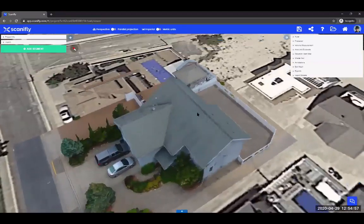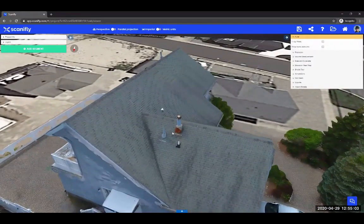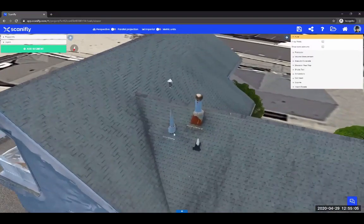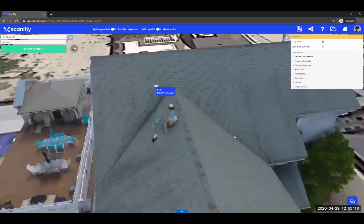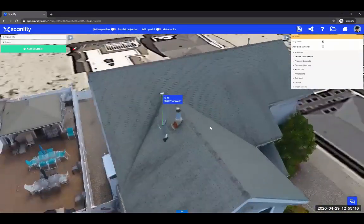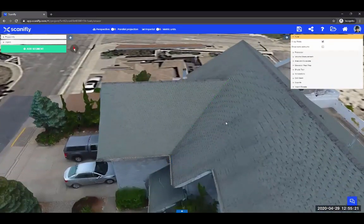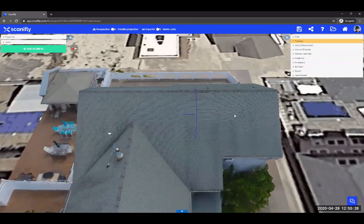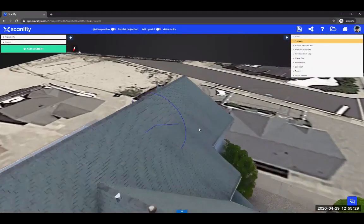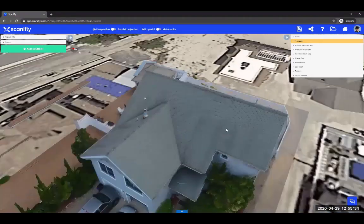So in Scanifly, there are a ton of assessment tools and PV system design tools as well. Let's start with a few of the basics here. There is a ruler tool where you can measure pretty much anything and everything. So here's the ruler there on the z-axis. You can measure this valley there. Really cool. There's a protractor tool as well, so you can measure tilt angles of the roof. Now we're obtaining the tilt angle automatically for you, but the protractor tool is there just in case you need it.